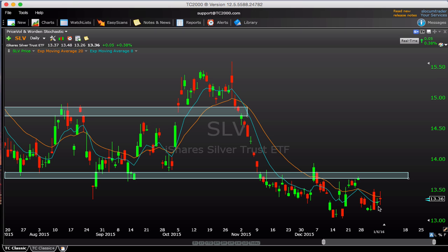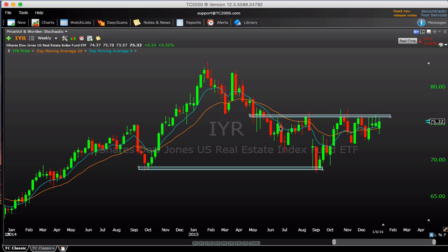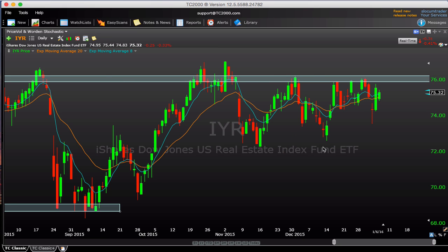Now, if we look at some of the sectors here, IYR is holding up well, all things considered. This one is down 33 basis points today, but look at it banging its head against the $76 resistance level. It's been range bound now for 6, 7, 8 months already. But look at this nice potential bottoming pattern here, maybe an inverted head and shoulders, if you want to call it that. On a weekly chart, you can see we've been consolidating here. If we can get back above 76, I think you do see some more rotation there. It is starting to shape up there.